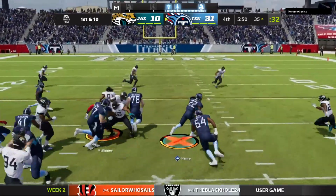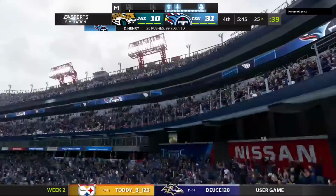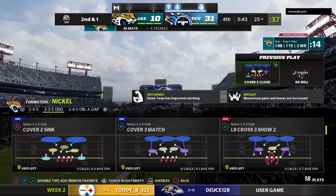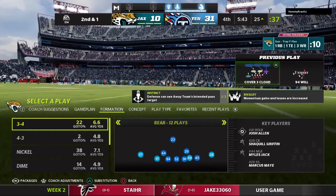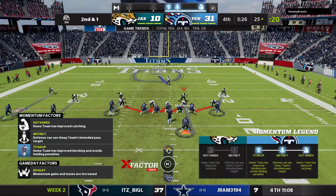A 20th carry now for Derrick Henry. And able to break 1 tackle, but then quickly brought down with a nice little gain. 99 yards rushing for him now as he has been tremendous all day long. They'll come up now on 2nd and a yard.